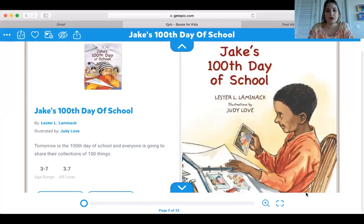So we'll be celebrating it tomorrow. Yesterday's video, you talked about the number 100 and how to count it by tens. So we're going to incorporate that at the end of our video today. But first, we're going to read a story. Then we'll talk about the number, and then we'll learn how we can use 100 items to be creative. So I'm going to go ahead and share my screen with you, and we will begin to read our story.